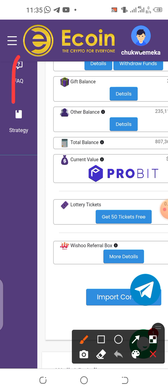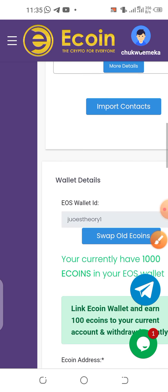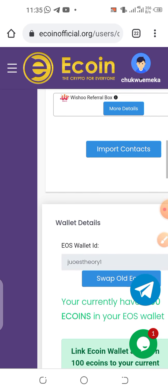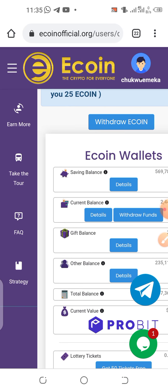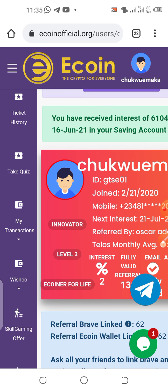other menus to help you study how the platform works and how there are a lot of tutorial guides. Okay? So that is it, guys. I don't think there's much to show.